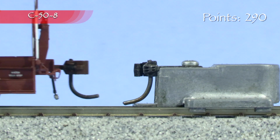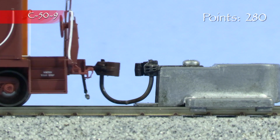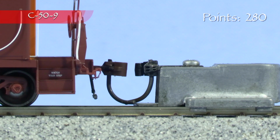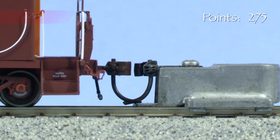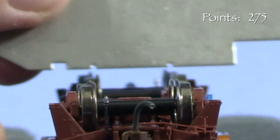The coupler on the generator end is high on this car as well. The other coupler is also high. The coupler on the generator end on this car is close enough to call it good. The coupler on the other end is high. All the wheels on all 3 cars are in gauge according to the NMRA standards gauge.